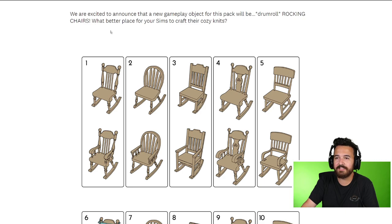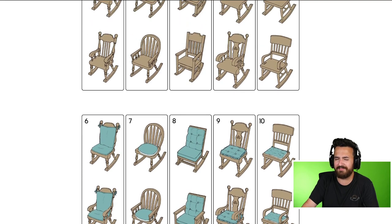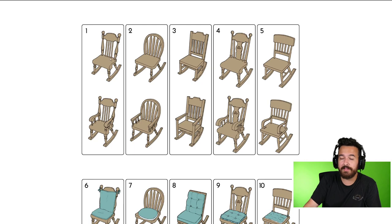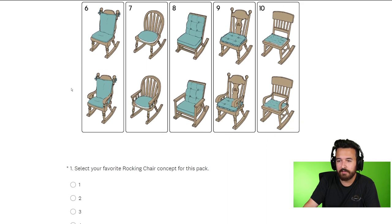We are excited to announce that a new gameplay object for this pack will be, drum roll, rocking chairs. What better place for your Sims to craft their cozy knits? Do we not get to vote on that? Can I vote for double beds? Can I vote for bunk beds instead? Cool. I mean, that's pretty cool. A rocking chair is nice, but I'd take a bunk bed.